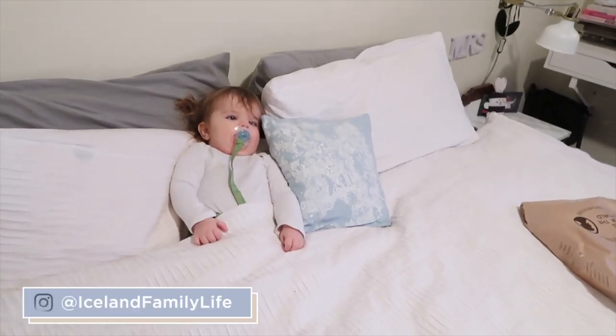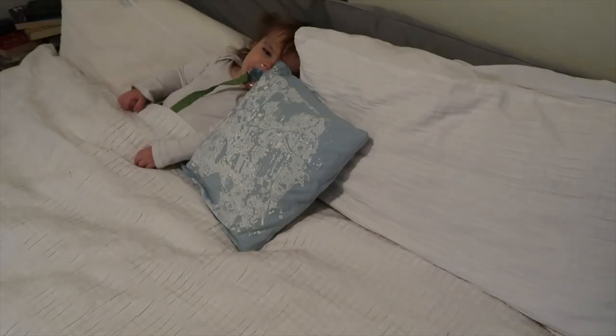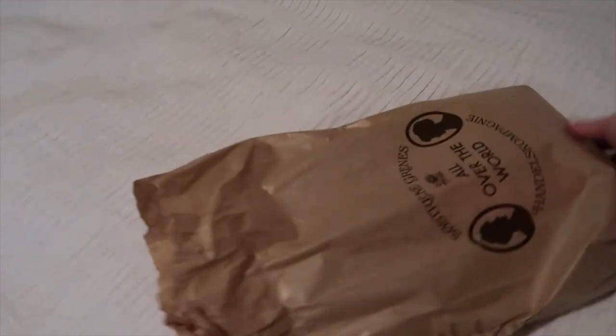Right, we've got this cute star in the bed. I've just made it around her and she seems to be quite happy there. Peekaboo! I'm gonna take you through everything I bought yesterday.